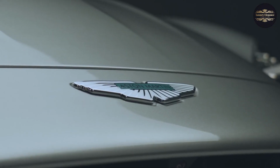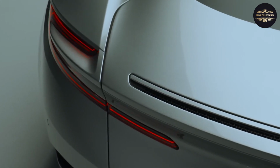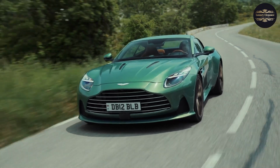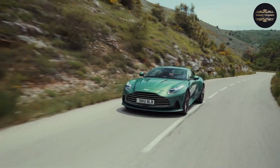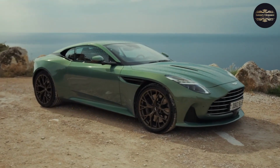The V8 now has 670 horsepower, which is close to the 715 horsepower of the DBS Superleggera. This gives it a time of 3.5 seconds to go from 0 to 60 miles per hour and a top speed of 202 miles per hour. It is still rear-wheel drive and looks beautiful.